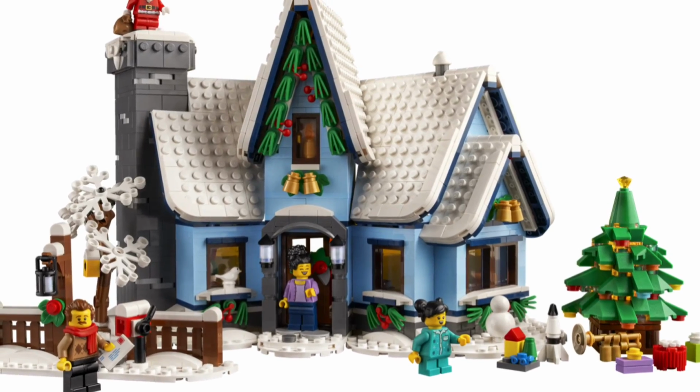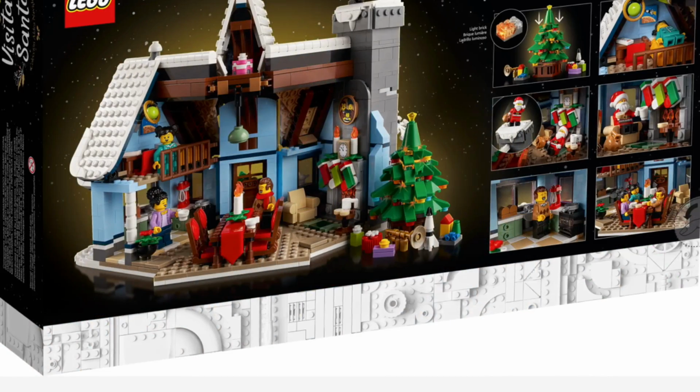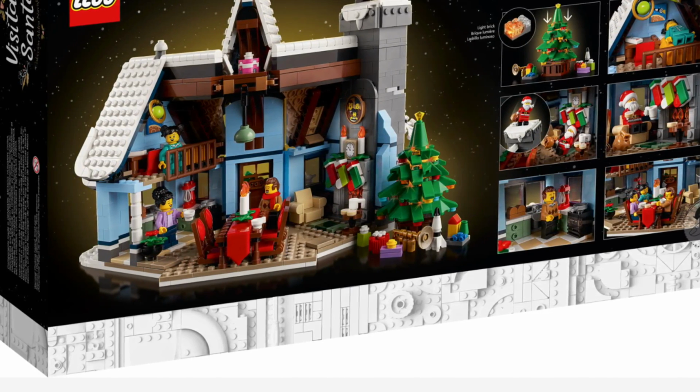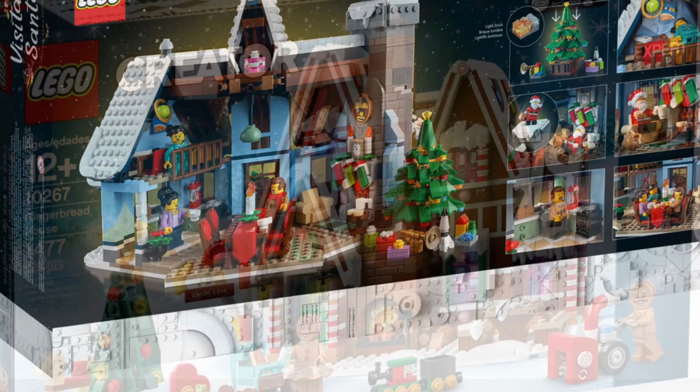So that's kind of why I think getting this one, especially being Santa Claus and Santa's Visit, I don't know, I think it's a great set. It looks great, and I personally would love to have it. So I'm sure others would love to have it. So definitely one I'd focus on in 2023.